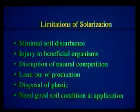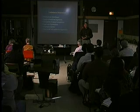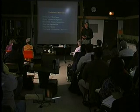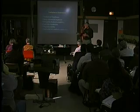Okay, these are the limitations. I've already talked about this a little bit, and we've talked about disposal, injury to beneficial organisms. Basically, these are certain soil fungi, and particularly mycorrhizal fungi. They do depress the population for a period of time, and then it actually comes back. But again, this is pretty much in this book. We do need good soil preparation. It needs to be basically ready to plant, because once we pull the plastic off, you can plant immediately. It actually is a very good seed bed to plant into.